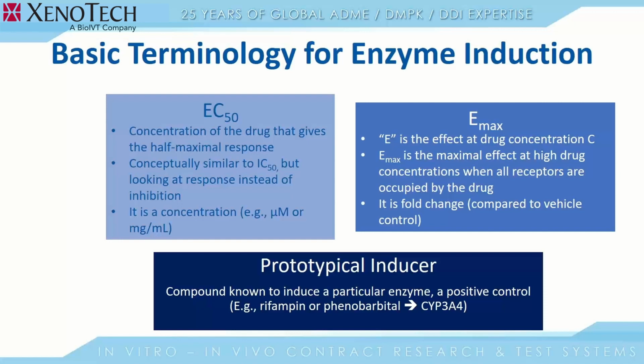The last term that's used a lot in enzyme induction studies is prototypical inducer. And a prototypical inducer is a compound known to induce a particular enzyme. You can think of it like a positive control. So for example, rifampin is a prototypical inducer of CYP3A4.